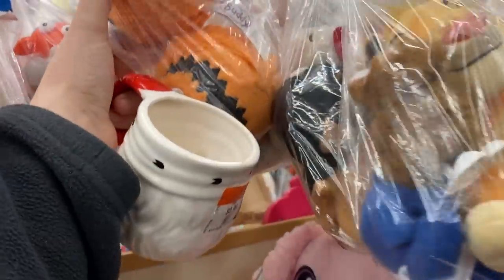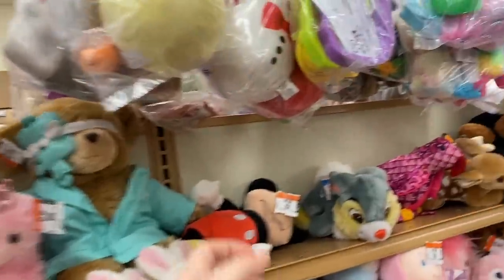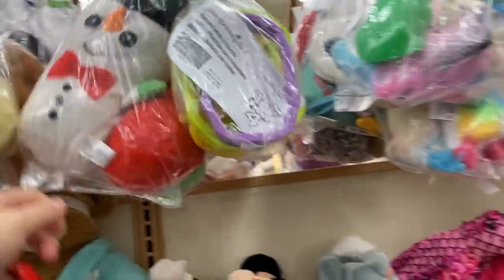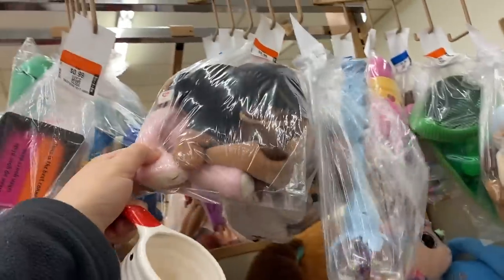Congratulations. I do like these little pumpkin guys. Scentsy buddies. I can't believe she just found a Furby, a baby Furby. Interesting. Maybe there's more. Or maybe not. Maybe that was the only one.